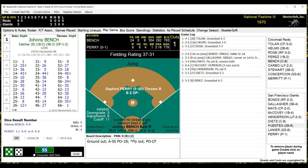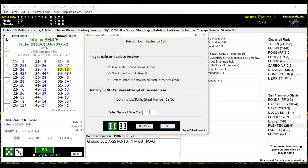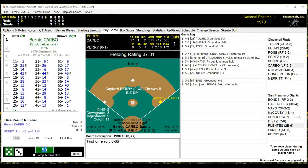So Bench up now. Bench also off to a great start. Power-wise, too, hitting .304 with 3 homers, 8 runs batted in. I believe he leads the league in homers. And it's going to be an error on the shortstop, Lanier. So Bench will reach with 1 out on the error.